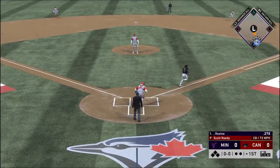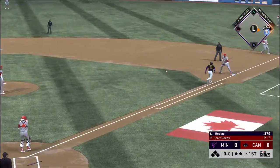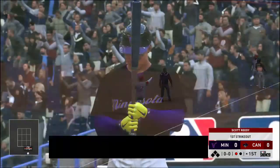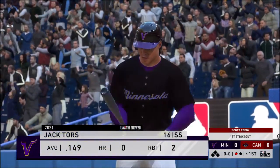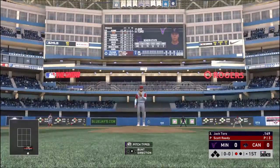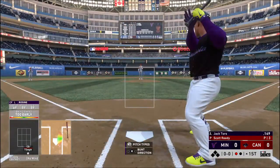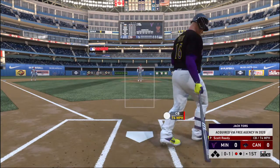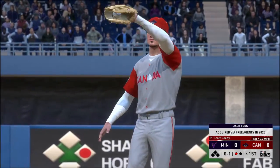Swung on in the dirt, strike 3. Zimmerman is after it, and the throw is there to record the first out. Set to get his evening at the plate started, Jack Torres. And it's been a real struggle for him with the bat so far this year, looking to get things turned around in a hurry. Committed to that one a bit too soon as it locks him up for strike 1.